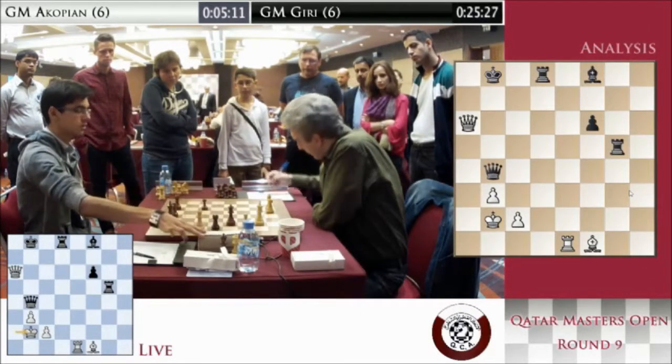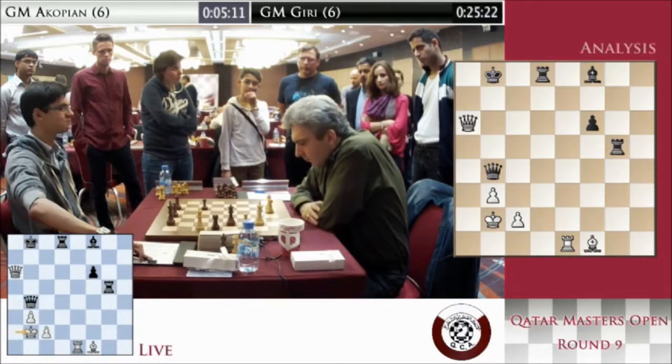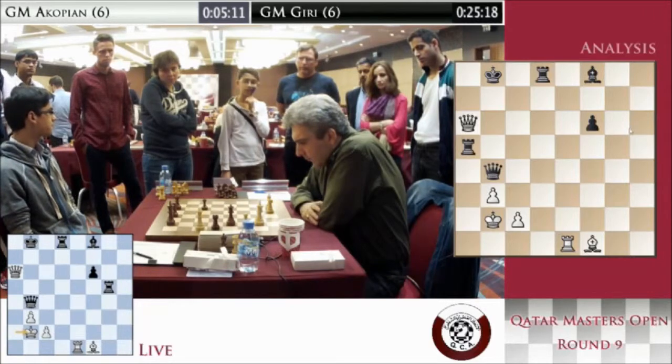Geary does play Rook A5. He's looking a bit bored now, isn't he? He's looking at his opponent, and once again we've got the vultures around the board. And he's smiling as well. He's had a little smile there.